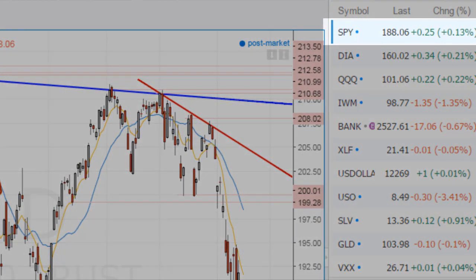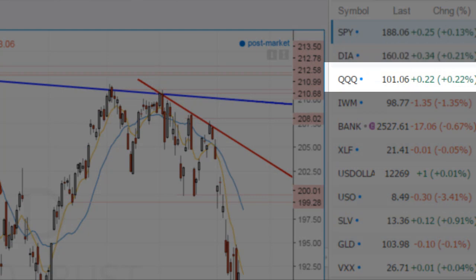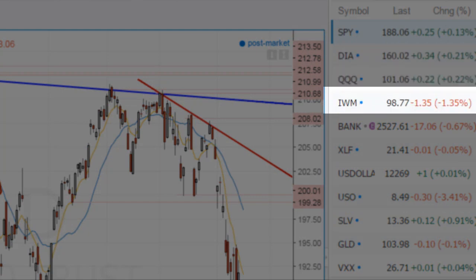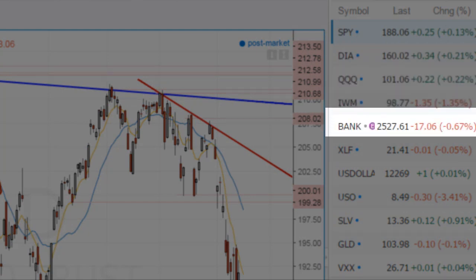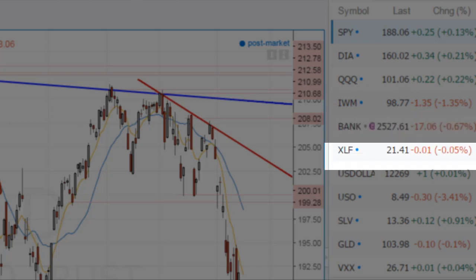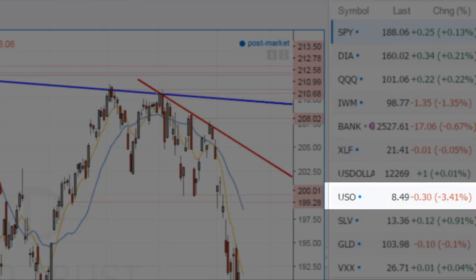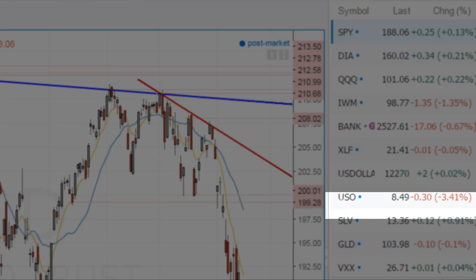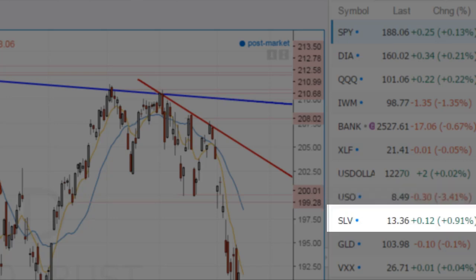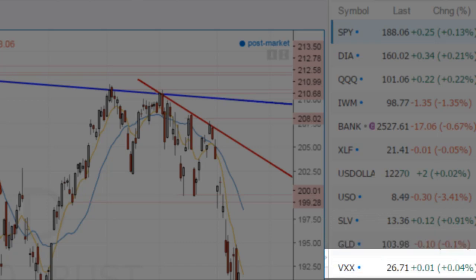Spiders up 0.13%. The Diamonds up 0.21%. The Nasdaq up 0.22%. Russell's down 1.35%. Banks off by 0.7%. Financials off by a fraction. U.S. dollar break even. Crude oil dropping 3.41%, and we're at 28.5 as far as crude oil per barrel right now. Silver up 0.91%. Gold down 0.1%, and the VIX at break even.